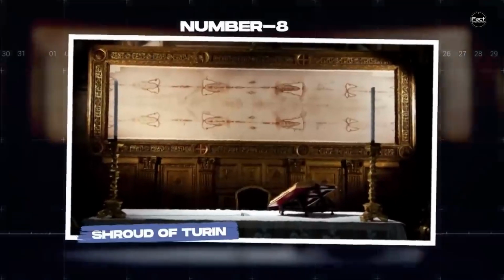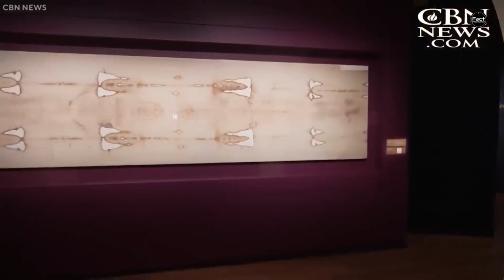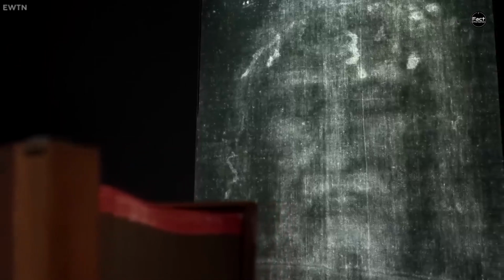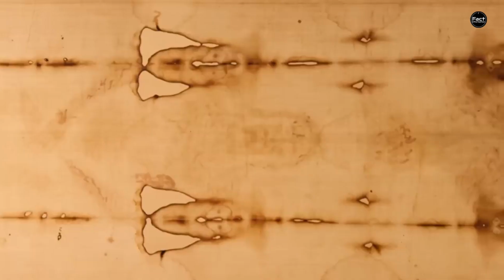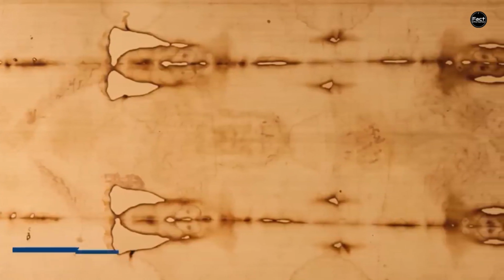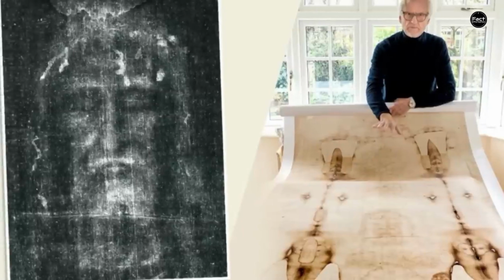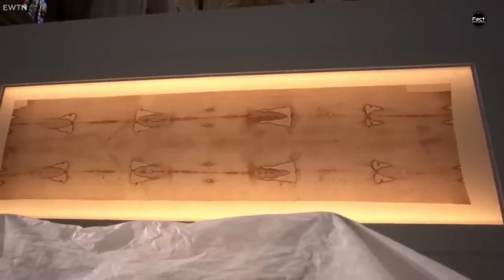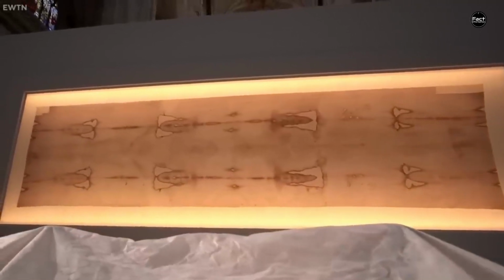Number 8. Shroud of Turin. The Shroud of Turin is a centuries-old linen cloth bearing the faint image of a man, which many believe to be the burial cloth of Jesus Christ. The shroud, measuring approximately 14.3 by 3.7 feet, displays a front and back view of a man with wounds consistent with crucifixion, including marks from a crown of thorns, scourging, and a side wound.